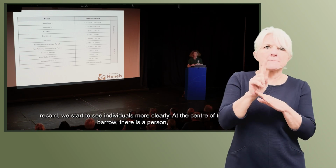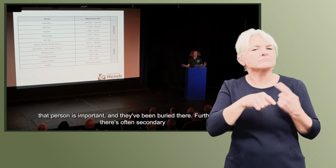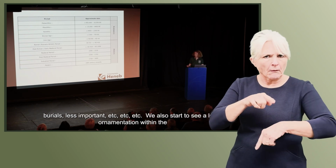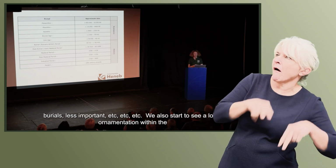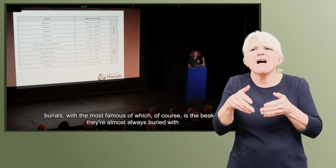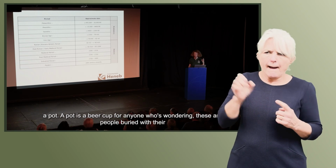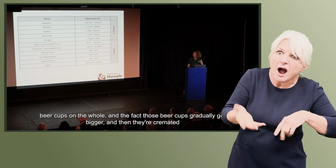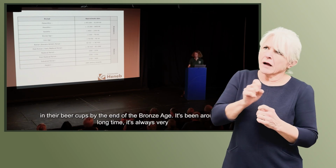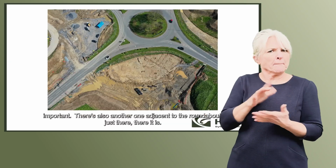At the center of a barrow, there is a person. That person is important, and they've been buried there. Further out, there's often secondary burials who are less important. You also start to see a lot of ornamentation within the burials, the most famous of which, of course, is the beaker. They're almost always buried with a pot. The pot is a beer cup, for anyone who's wondering. These are people buried with their beer cups on the whole. And in fact, those beer cups gradually get bigger, and then they're cremated in their beer cups by the end of the Bronze Age. So, it's been around a long time, and it was always very important.